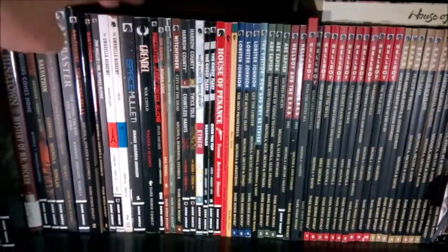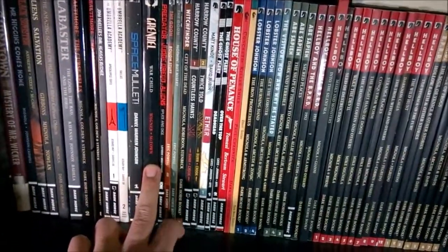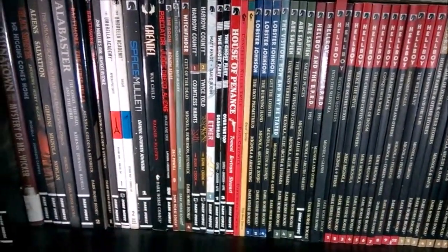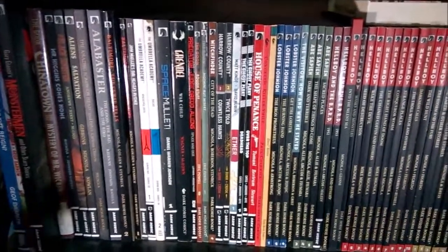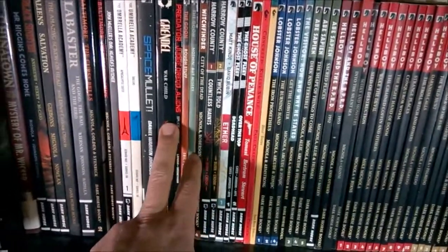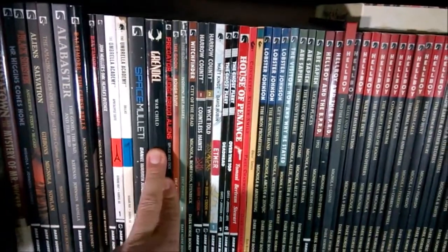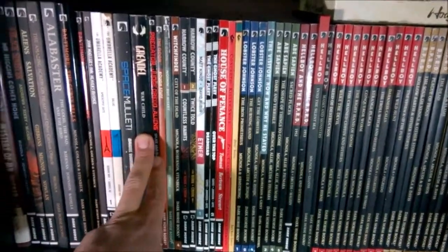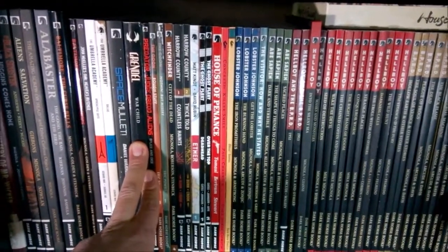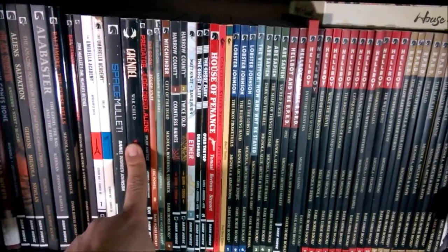Then, of course, we have Predator, Judge Dredd, Alien, Grendel: War Child. I remember seeing a bunch of ads for this when I was back in high school, and by the time I got to actually reading it, it was much later. But it is a very interesting story. It doesn't have the best art, but the storyboarding in the actual book is very nice, very fluid. And it's not the typical Grendel, I think, that everyone expects.